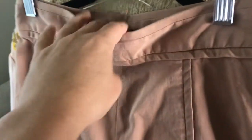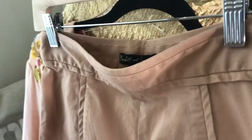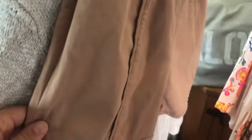And next up is a pair of Elizabeth and James little high waist shorts. I really like these. They're super cute, like a nice tan color, almost kind of a pinkish tan color. And they're a size 4. And these I listed for, oh, $45. $45 on the Elizabeth and James shorts.